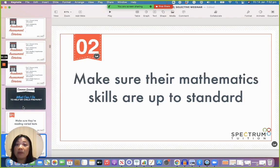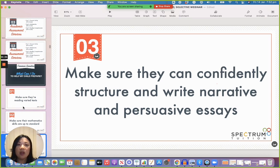Make sure that their mathematics skills are up to standard, right? So they do need to be several years ahead. At the very least, they need to have their basics down pat, like their multiplication, division, fractions, decimals, percentages, measurement, okay, geometry. Make sure that they can confidently structure and write narrative and persuasive essays, okay?